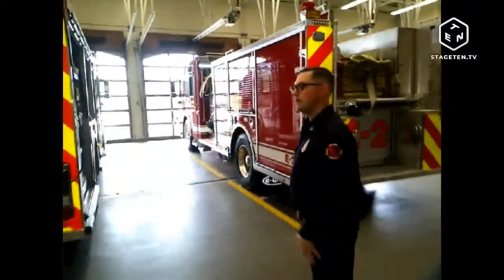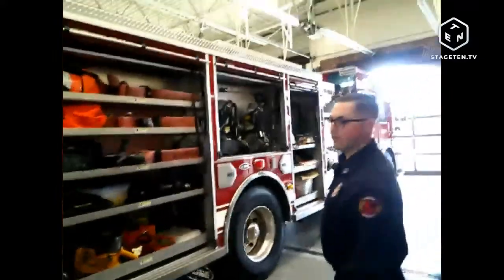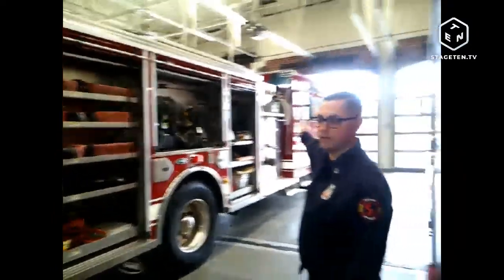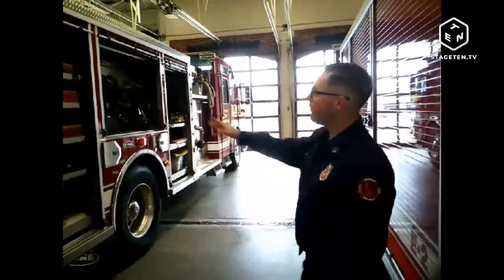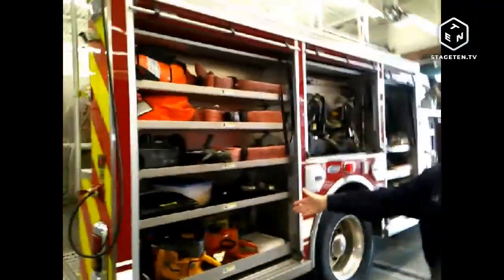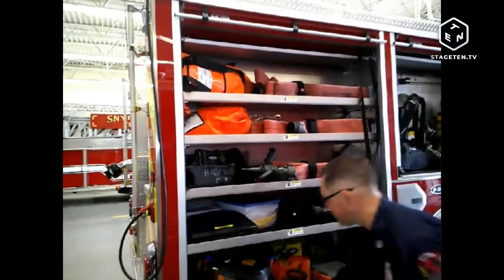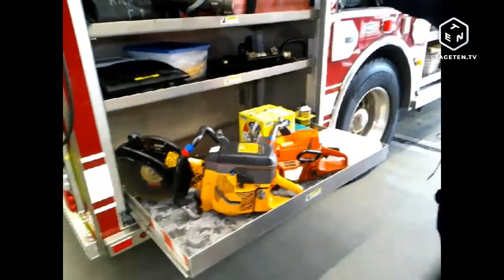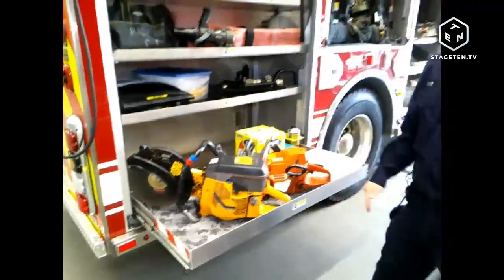If you come this way, obviously the front is still the same on the other side, but we just have the officer spot, which is the person in charge of the crew, making sure their safety is good. But we also have extra hoses. We carry saws just in case that ladder truck that carries all the different saws can't get there real quick. We have a second set there.